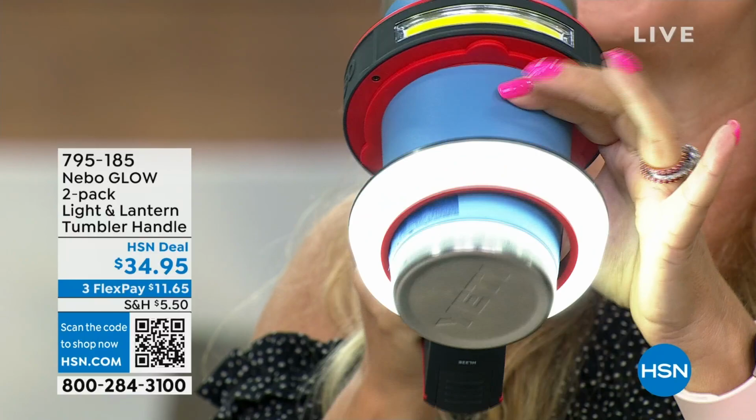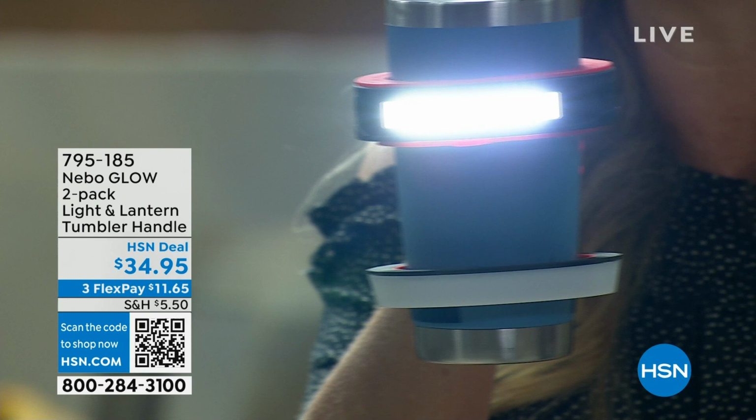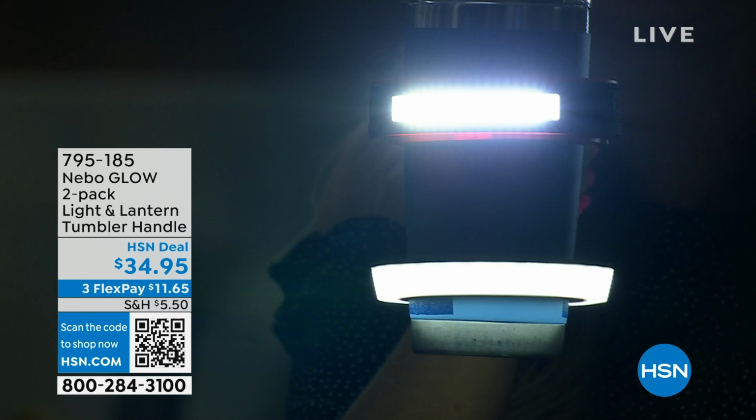If you live on a dirt road like I grew up on, where we had to check our property all the time for critters, this is going to be perfect to be able to step outside. And if you want a combination of the two, you can do that as well. That's going to give you 350 lumens for up to 2 hours, enabling you to see up to 78 feet away. Is this amazing? Oh my gosh.